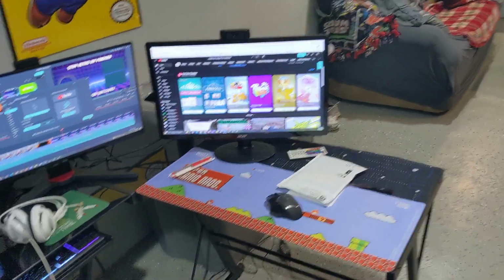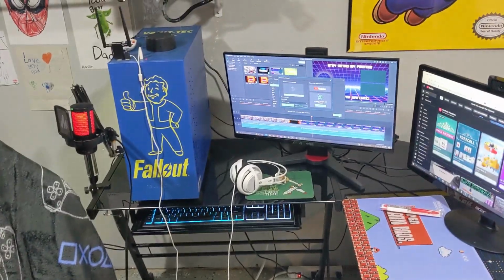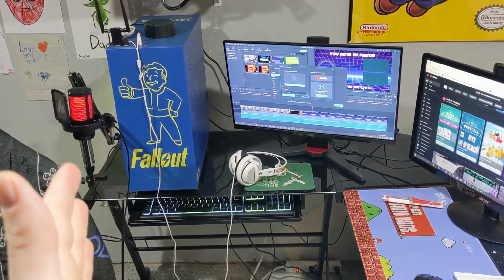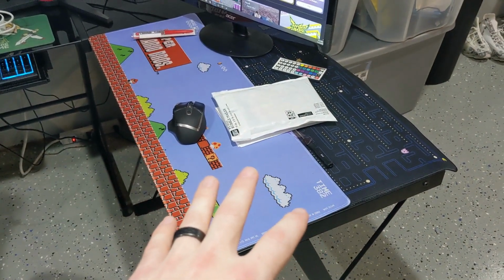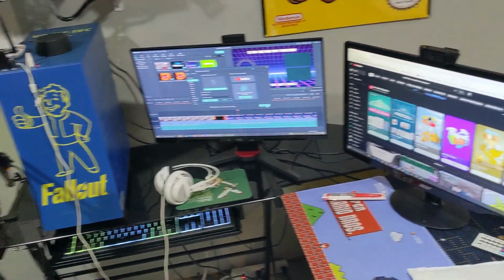And then yeah, this is just my PC. This is where I do all my editing, a lot of my filming. I have a sweet little Fallout PC case, and then just some kind of stuff down there for padding. And then there you go. That's the whole setup, guys.